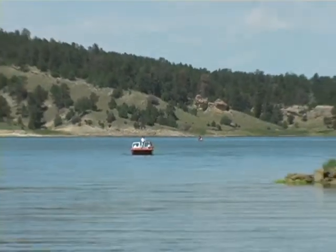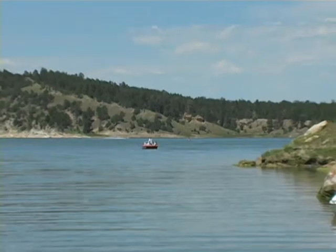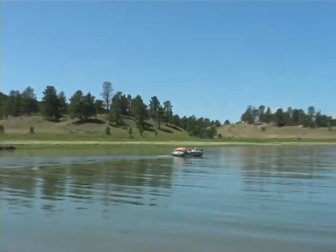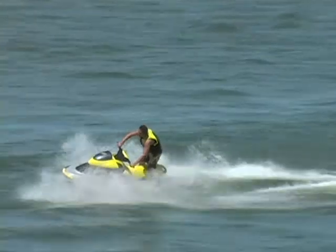To pay for this massive educational program, all boaters are required to buy an aquatic invasive species boat decal. These decals help fund the program to protect Wyoming's waters. They do not exempt watercraft from inspections or guarantee entry into Wyoming waterways.